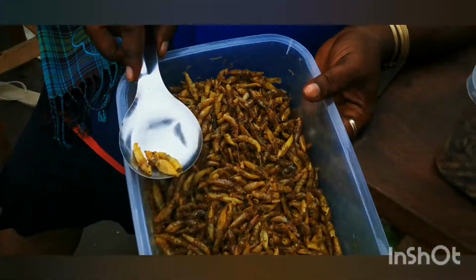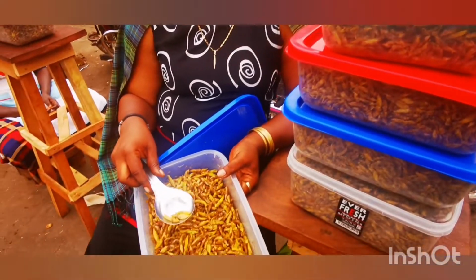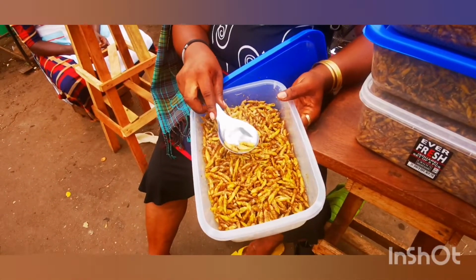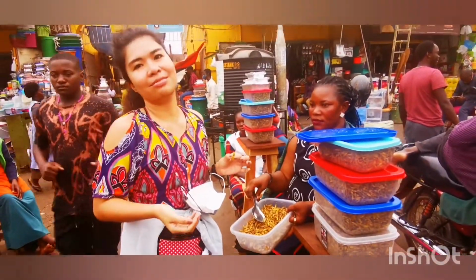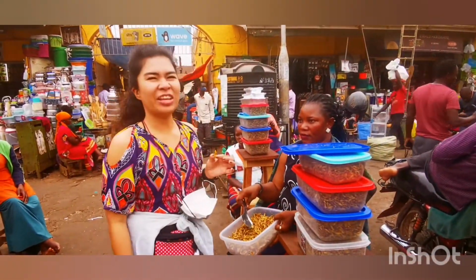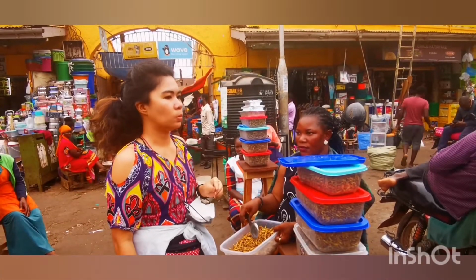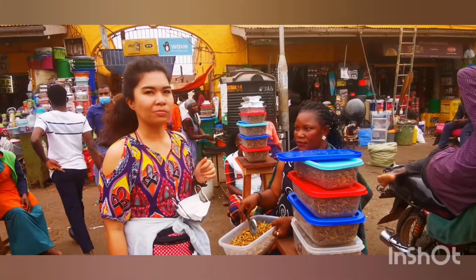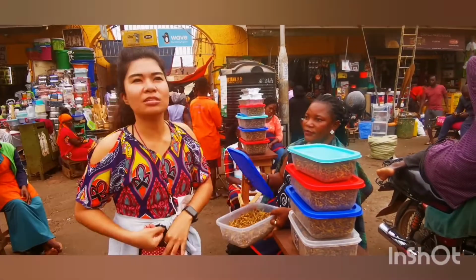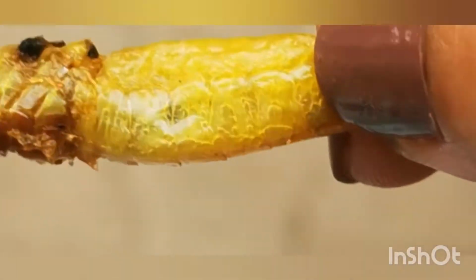Grasshoppers. And is it flavored? Did you put spice in it? Wait. I've tried this in Cambodia. It's okay. Like shrimp. Grasshoppers.